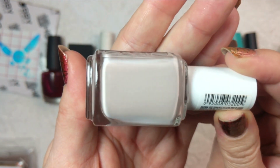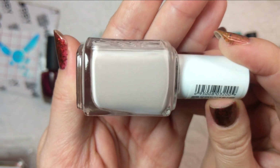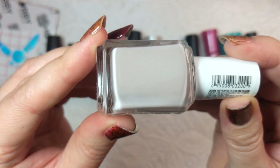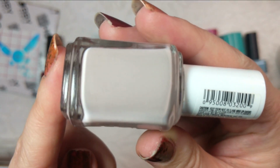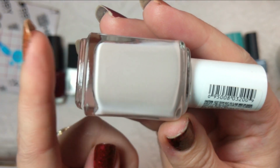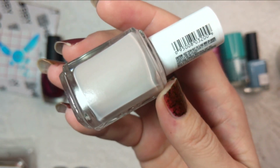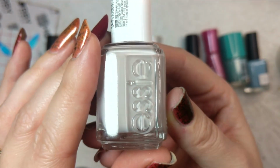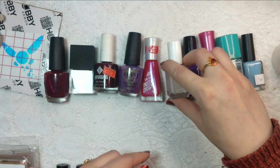It's a little bit on the taupey side, kind of like a pale putty. And I really enjoy colors like this on my skin tone. I've only done it a couple of times, basically because prior to giving that color a try, I had thought that this would look terrible on my skin tone, but I was pleasantly surprised. So hopefully this falls into that same family. I think the one that I did try might have been a Sally Hansen if I'm not mistaken. But this one again was Essie's Mindful Meditation.